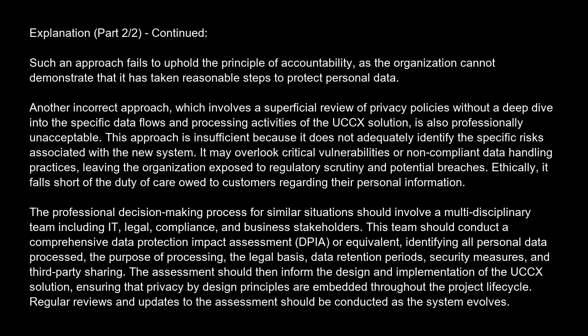Another incorrect approach, which involves a superficial review of privacy policies without a deep dive into the specific data flows and processing activities of the UCIC solution, is also professionally unacceptable. This approach is insufficient because it does not adequately identify the specific risks associated with the new system. It may overlook critical vulnerabilities or non-compliant data handling practices, leaving the organization exposed to regulatory scrutiny and potential breaches. Ethically, it falls short of the duty of care owed to customers regarding their personal information.